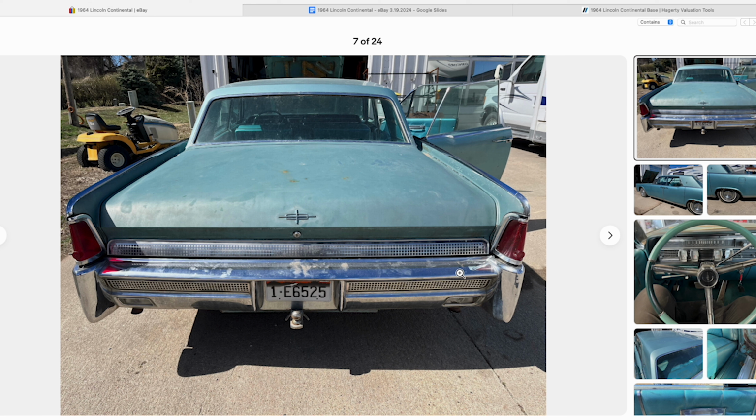From pretty much there, the other thing I look at here, and this will be key because there is one short video where the car is running and there's no one in the car. I always talk about the importance of not doing that. The reason being is these cars can kind of fall into reverse with the shifter. It's not just a Lincoln thing, that's a Ford thing.